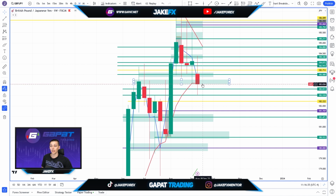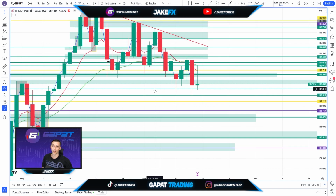So we had a sell neutral close for last week's candle that closed slightly below the 8 EMA, closing a little bit below the previous high on the weekly. So it's looking pretty weak right now.